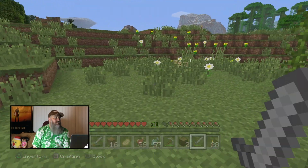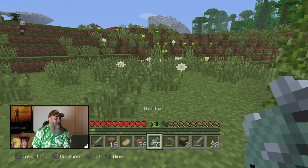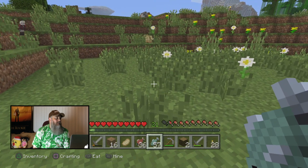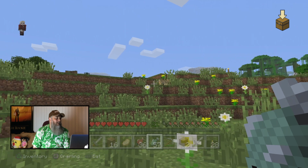Cat, where'd you go? Oh, is there another cat? There's another cat. Sneak. I'm gonna get two cats. Sneak. There you go. Two for the price of one. Oh, shoot. Two for the price of one. Actually, it's two for the price of two. No, two for the price of one.